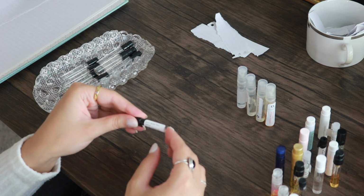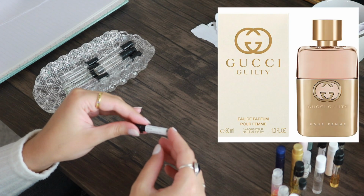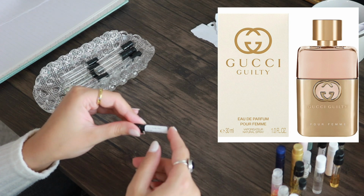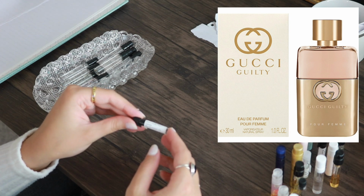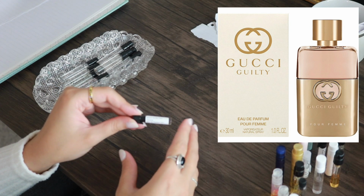Then I have a sample of Gucci Guilty Parfum EDP. This is the EDP version. You guys, I don't know. I'm still on the fence about this one. There's something really intriguing about it. I did smell the EDT in Ulta recently, and that one smelled like it had more patchouli in it, almost like a dirty patchouli that I really wasn't a fan of.